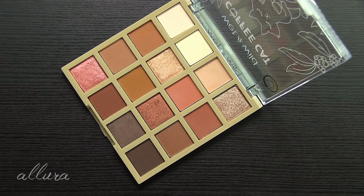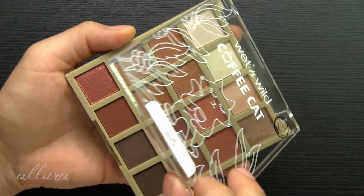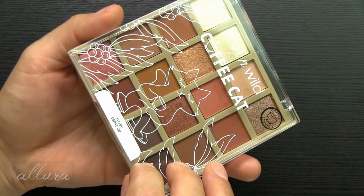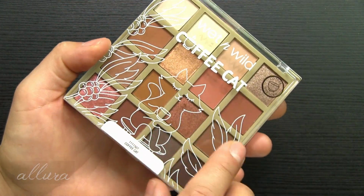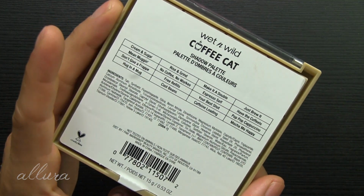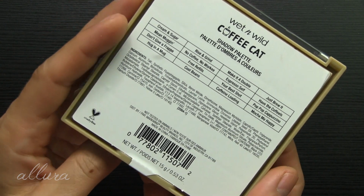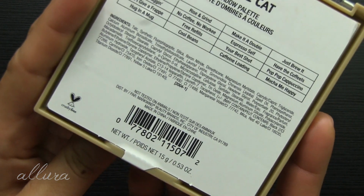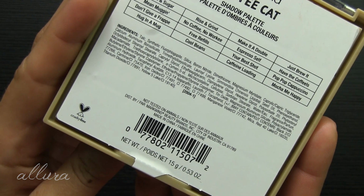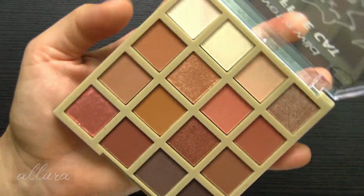Oh man, those puns. All right. This 16 pan palette retails for $8.99. So here's the packaging, a clear plastic cover, no mirror inside, but for the price you probably wouldn't expect that. You have 16 equally sized square pans, and you have the names of each of the shades on the back. It does say that it is cruelty free, and for the price you get 15 grams or 0.53 ounces of product. It's a snap closure, and here are the shades inside.